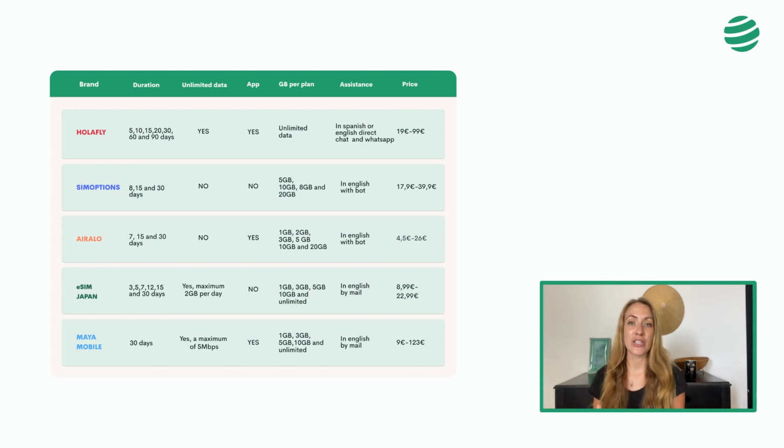Or Simoptions, which offers a maximum of 8 gigabytes, and it is practically a lottery to find a card that suits the trip, as they are a marketplace and have a lot to offer, but in case of any incident, it is very difficult to guarantee a good service to resolve the incident. You will soon realize which is the best option for us, and yes, it is Holafly.